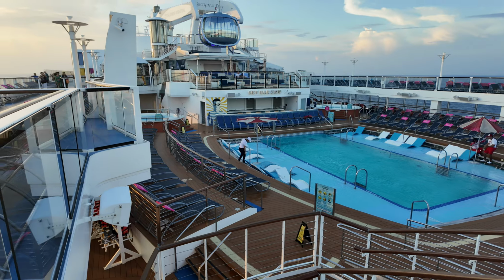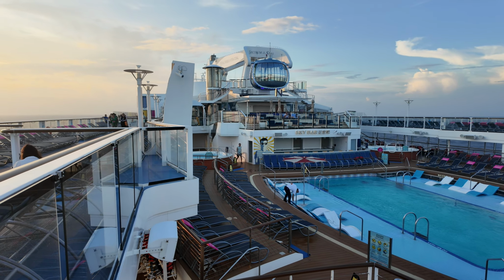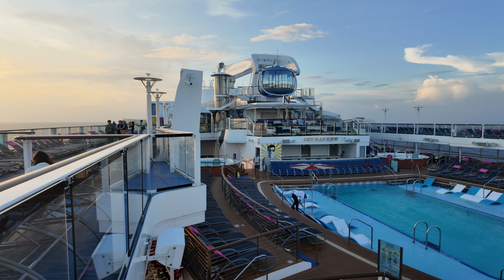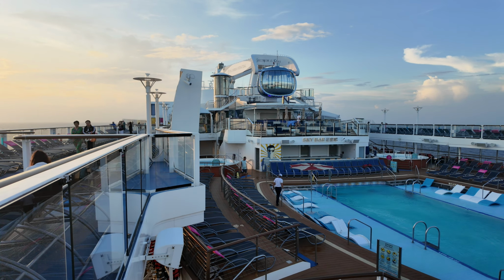Oh, there's one British guy up there that has staked his claim up by the sky bar. He's got his towels out. That's where he wants to be for the day. Towels are blowing away though, he's going to struggle with that.